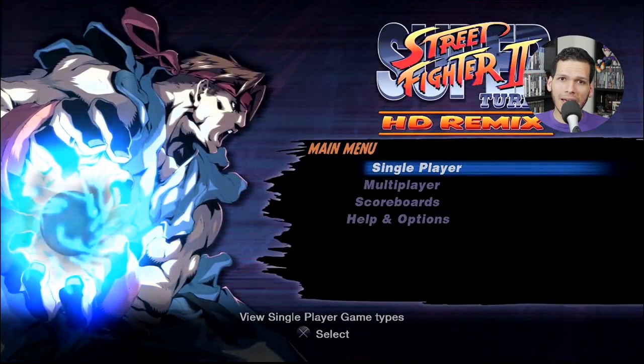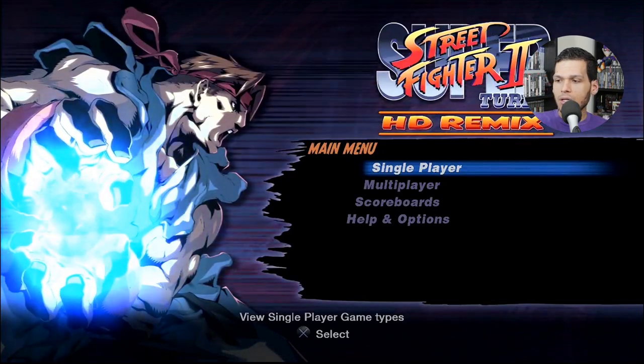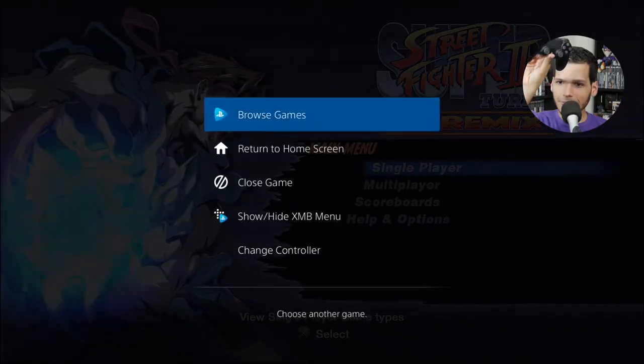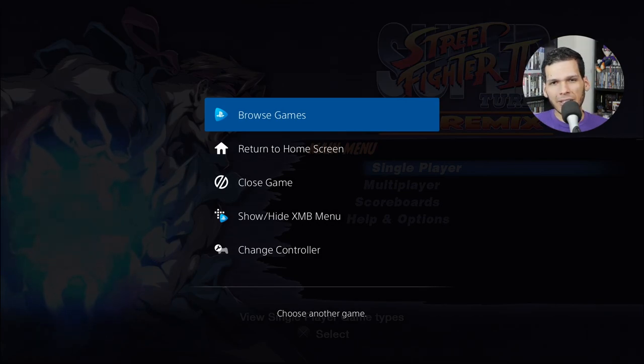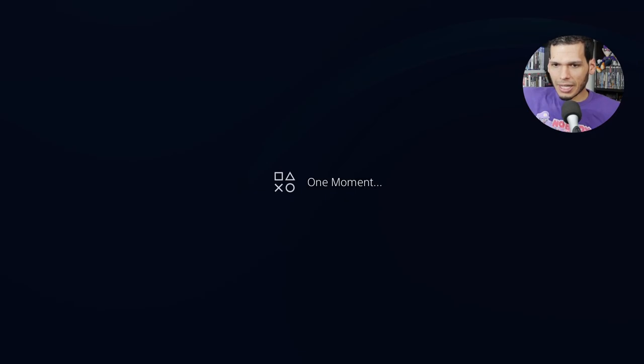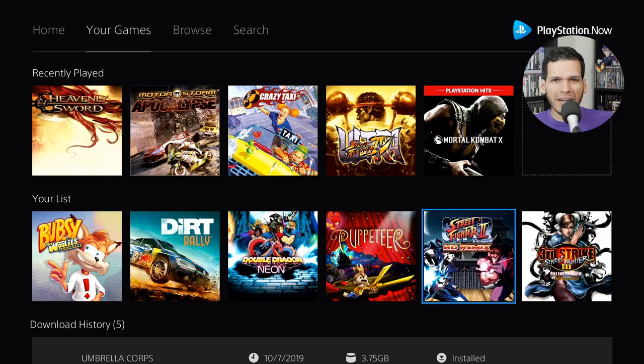Let's say you want to go back and switch to another game. You don't have to go to your PS4, you hit the PS Now button, or the PlayStation button. And you see, it's going to give you a different screen from the one that you're used to. So you can hit Browse Games, or you can close the game. I'm going to try something, because in the previous video that I did for PS Now, even after I hit Close Game, it re-asked me to close the previous session when I went into a new game, which did not make sense to me.